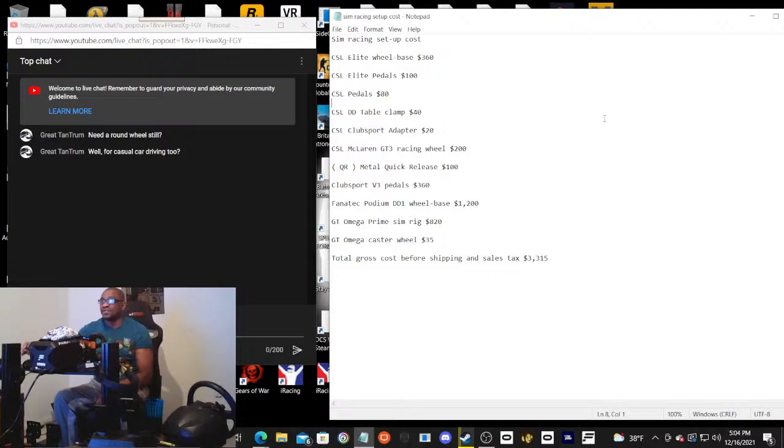And next up, speaking of which, well, I already mentioned the McLaren wheel. Next up is the metal quick release. I needed this metal quick release in order to unlock the high torque mode on this wheelbase, because you need more than the torque key. Even with the torque key put in, there's still a couple of different ways that you can unlock the torque mode. One is to buy the metal quick release, which would be the smarter move. That was $100. Or you could take the plastic quick release that comes standard with a lot of the wheels and cut the stem off.